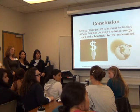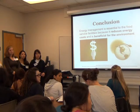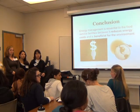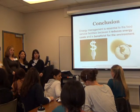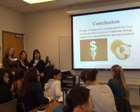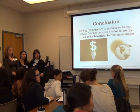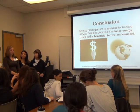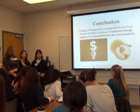I remember from CSC, they use steam to power some of the cooking equipment. Is there any alternative method? They use steam and then you use electricity, right? Is there any other method to power the other equipment, like solar power? There's gas also, but I think steam is much more efficient.